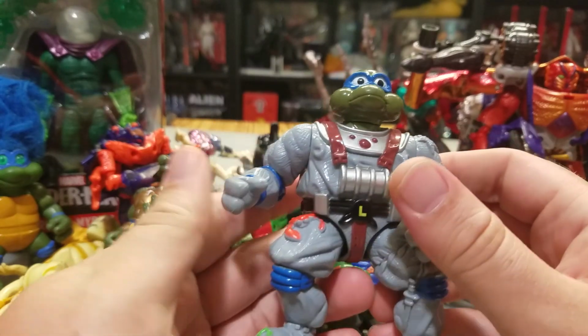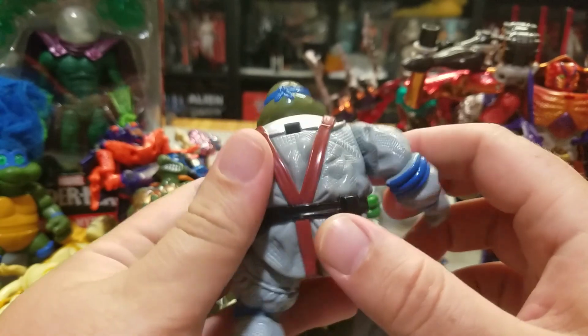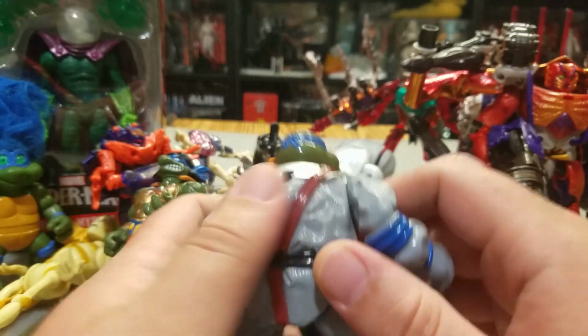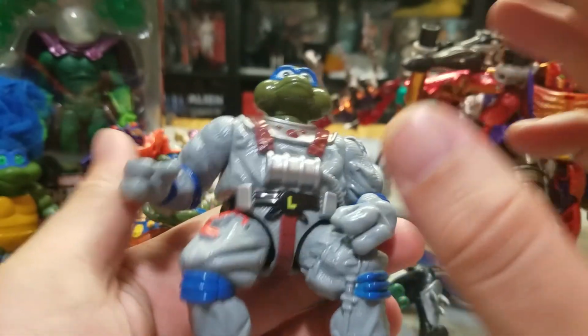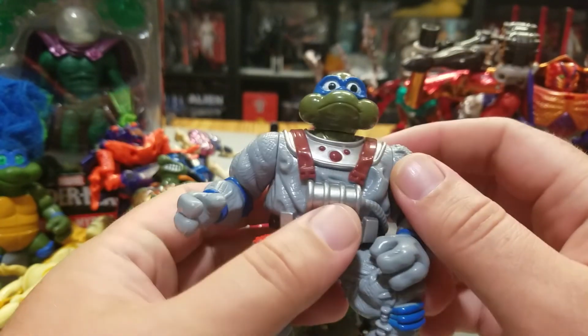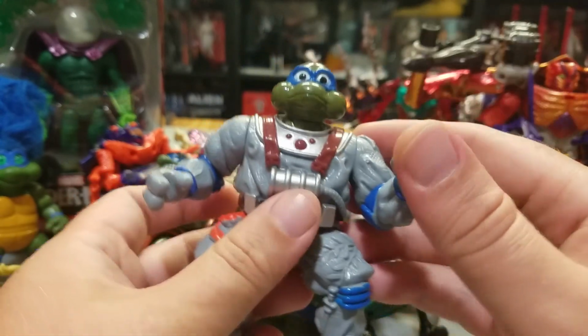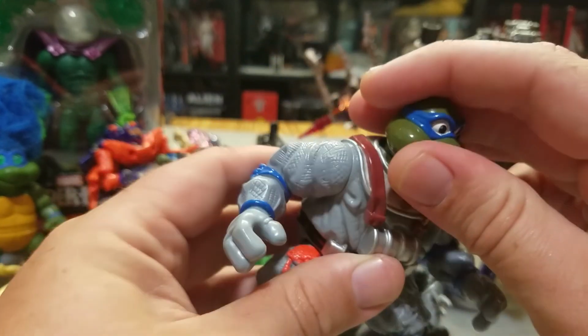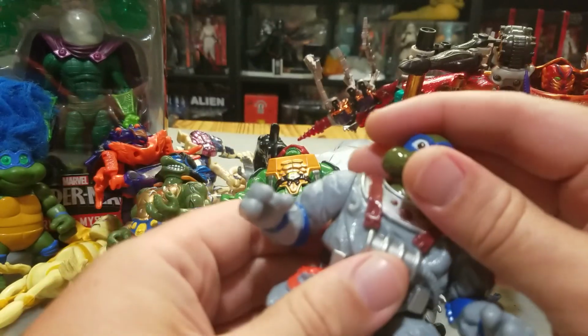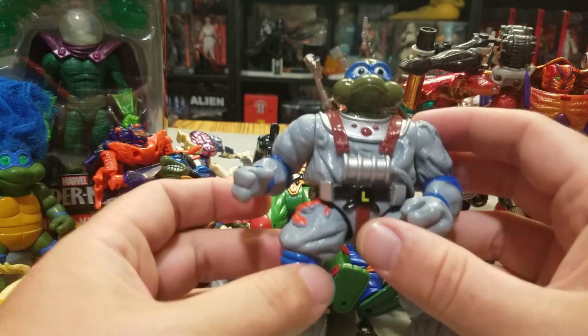This is Deep Sea Diving Leo. Unfortunately, he is missing all his accessories, like every single one of these. Would have been nice if at least a couple of them came with some parts, but it'll be next to impossible to find the parts for these guys. But nevertheless, I'm very happy to have them, even in this condition, because they are extremely hard to find. I've never seen this guy anywhere.